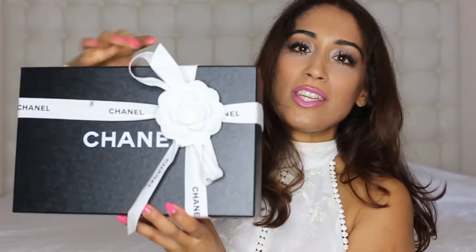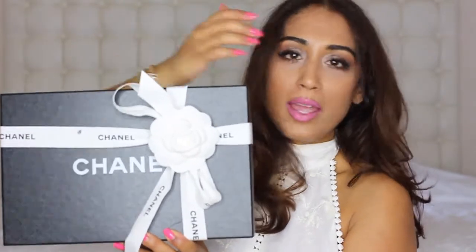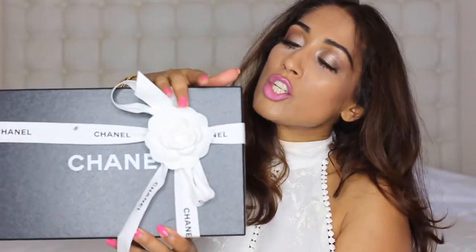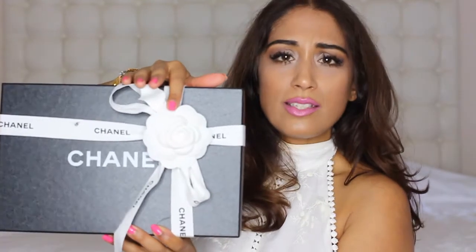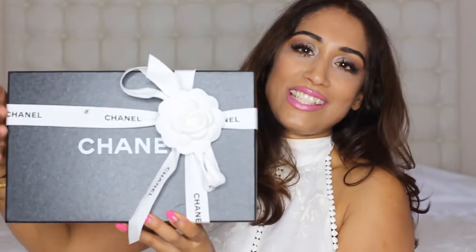Again, with the white ribbon tied around the box and with the white camellia there. So you get 2 white camellias every time you buy a pair of shoes or even a bag from Chanel. I actually save these camellias too. I'm not quite sure why I do. I just love them and I always keep them.